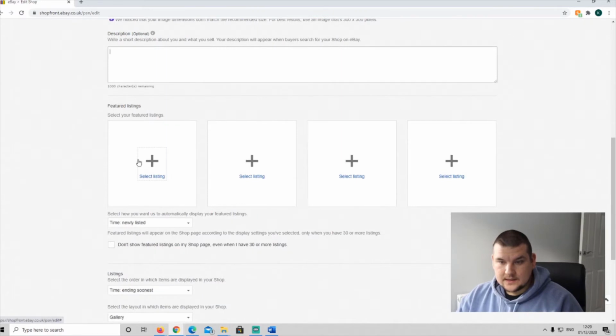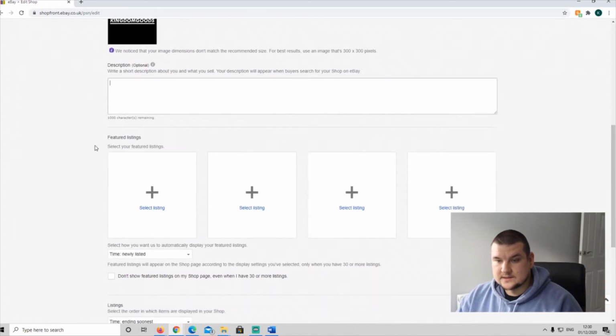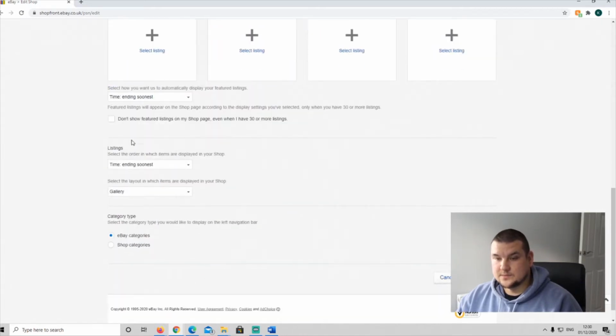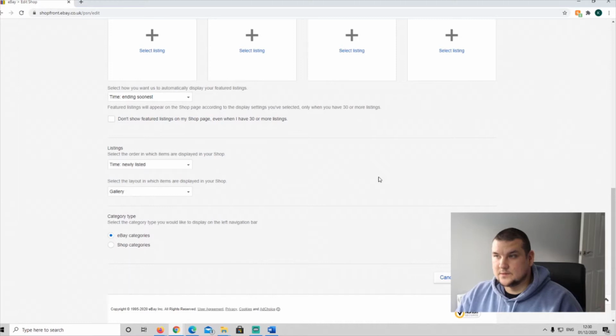Then you can play around with how your shop is displayed. Featured listings will show you 4 different products on top of your shop. You can select what you want to be displayed there. Usually for the featured ones, I'm gonna put ending soonest. So let's say you have some auctions ending, they will pop up there that they're about to end, and then for the rest of the shop I'm always displaying newly listed. So whatever you list the latest will come on top of the shop as well.